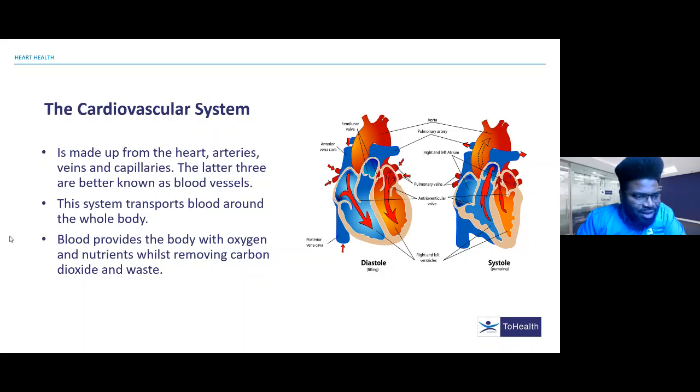Okay, so I'm just going to try and get a highlight here just so I can explain this. So this is what happens. So blood comes in to your heart through the vena cava. So this is deoxygenated blood in blue. Okay, so it comes in through the atrium here and it comes down into the ventricle. Okay, and then you have your heartbeat. Boom. Okay, and that's called your systole.